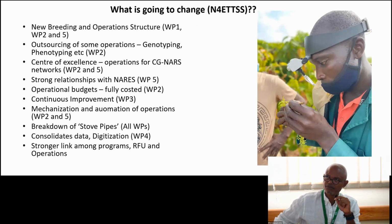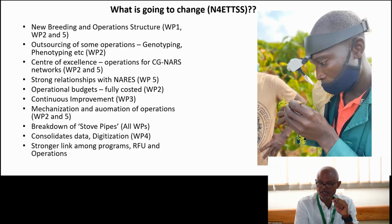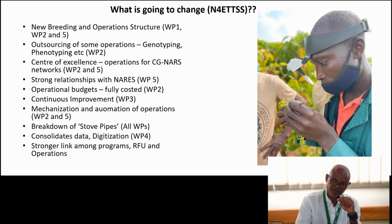So what's going to change with the network for enabling tools and shared services? Of course, there will be a new breeding operation structure. Some of the operations will be outsourced, like genotyping. We're hoping that we can be one of the centers of excellence in terms of some of the operations, and of course, establish a strong relationship with the NAREs, and this is happening in Uganda, where we are co-located with the NAS there. We are already starting to work together, and part of this is EIB is buying some equipment that we'll be sharing. But I think that's a doorway for us to start cooperating and working together. And then all the operational budgets will be fully costed.